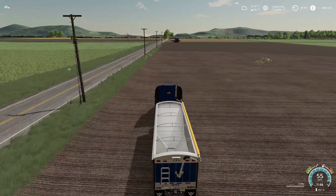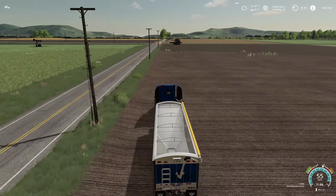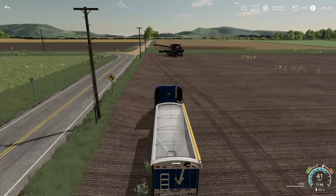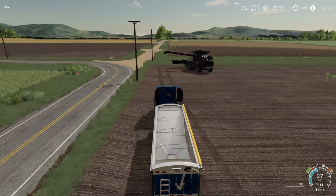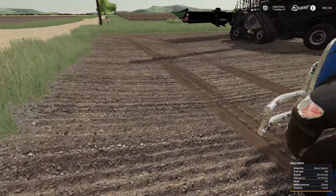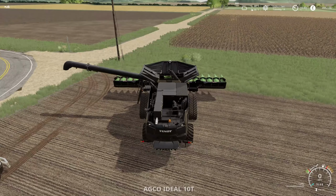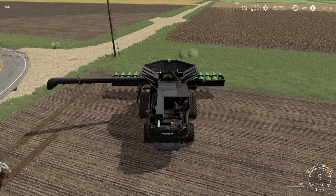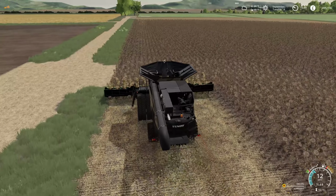So basically what I did was I saved the game, turned off autosave, harvested the field, reloaded the game, and compared a worn out header and harvester to a fully repaired one. And there wasn't much difference in the harvest. But that was like Farming Simulator 1.2, and I think we're at 1.7. So I don't know if that has changed or not, but we're going to roll with it for now. I know my combine is a little bit worn out, but it's not that bad. It's not that bad at all.